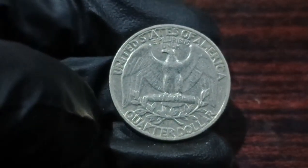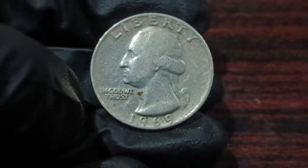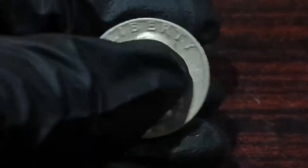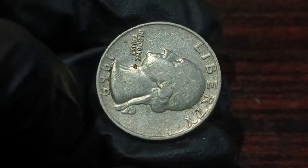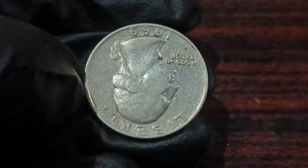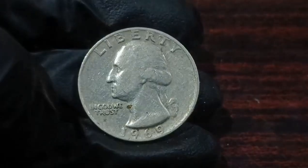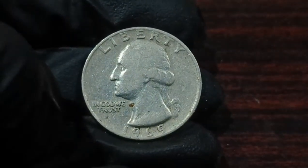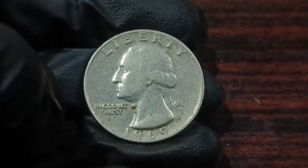Some collectors focus on acquiring every year of the Washington Quarter series, starting from 1932, while others seek out specific rarities like the 1969's proof double die. These passionate enthusiasts study mint records, examine coins under magnification, and attend coin shows to trade, sell, and buy these historic pieces. In this community, the 1969 quarter has achieved almost legendary status, representing a dream find, a treasure that connects people through their shared love of history and collecting.